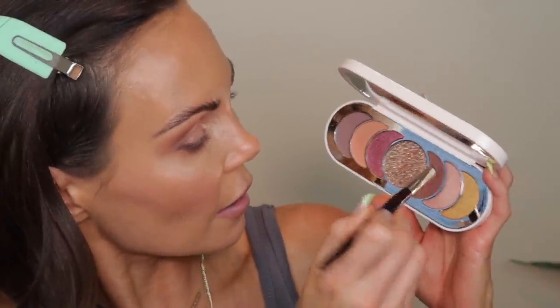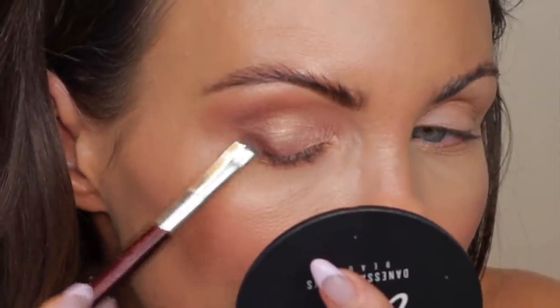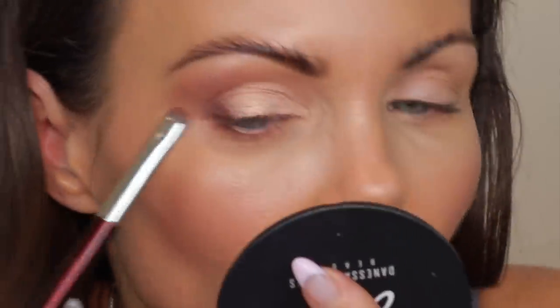So I'm gonna take the smudge brush from BK Beauty. It's the 204. And I'm gonna grab this shade right here. I am going to focus this right here on the outer corner.